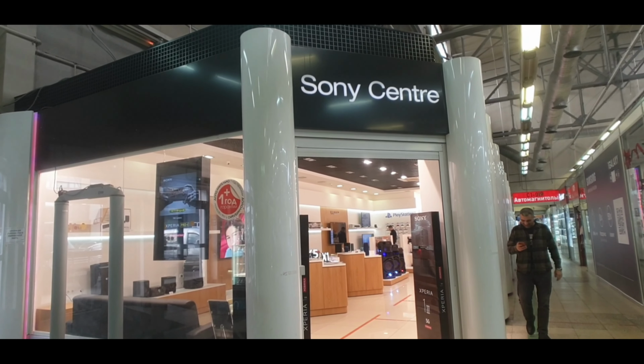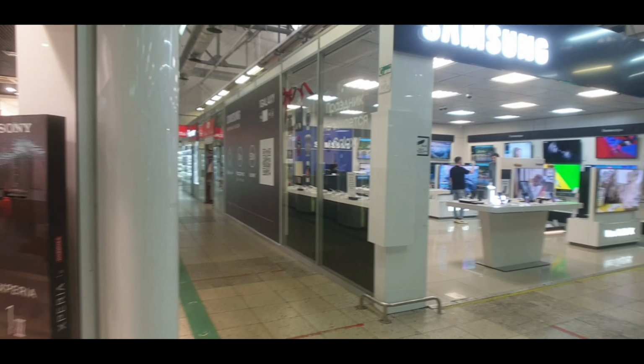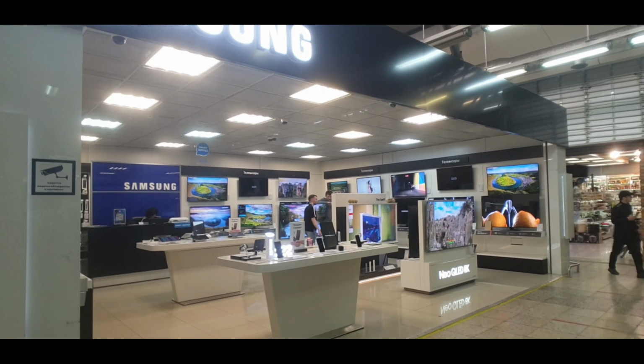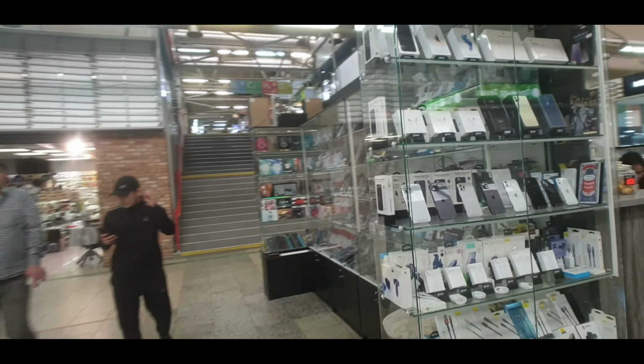So also in this building, they even have the original stores here as well. So here is the Sony store. These are exclusive flagship stores, you know. Samsung as well. So yeah, there's still some of the original stores here. This is really the place to come to if you want electronics in the Moscow region.